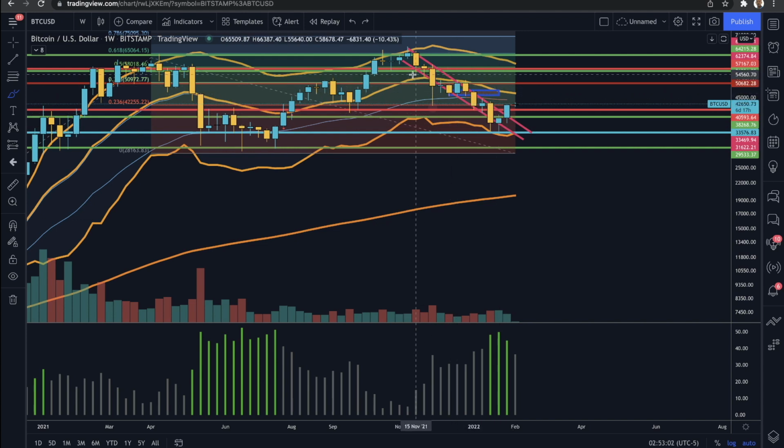We also see on the weekly time frame that we had been in a downward sloping trajectory for the past couple of months here as well, and we finally broke out of it, and we broke out of it on volume.